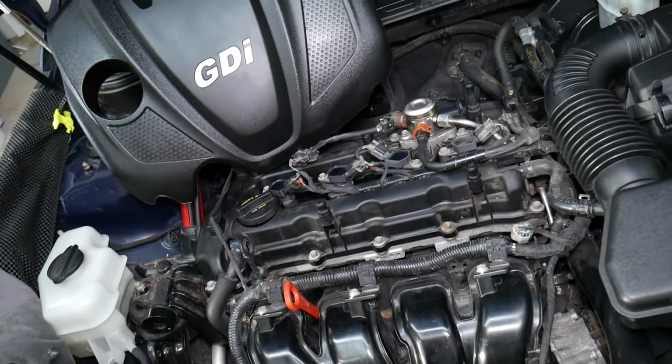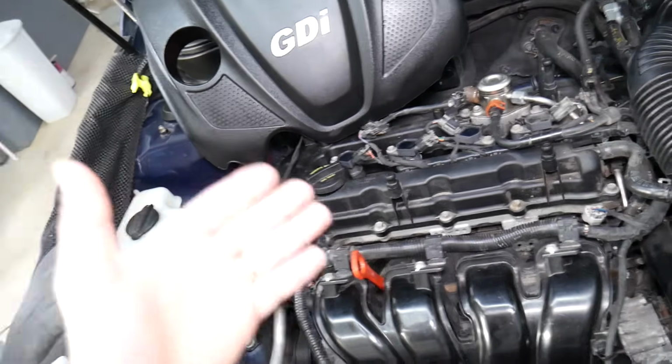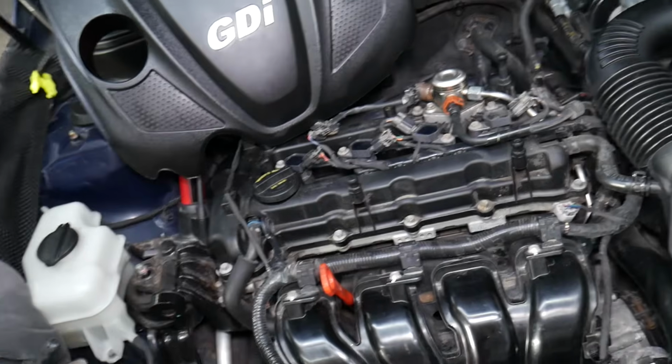Specifically, this is a 2013 Kia, but that device has been used on engines since 1960, practically. So the engine needs that device, otherwise it cannot run properly. And what it is, let's explain now.